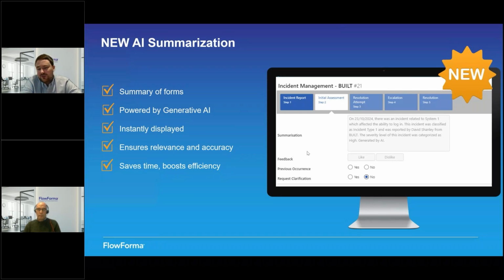So you can imagine your flow participants receiving a clear text-based summary without having to scroll through previous steps, saving them time and boosting efficiency. It's particularly nice with a decision-based process, something where at every step of the way, the stakeholder has a concise summary of the journey that particular process has taken. It's really nice. That's AI summarization in a nutshell.